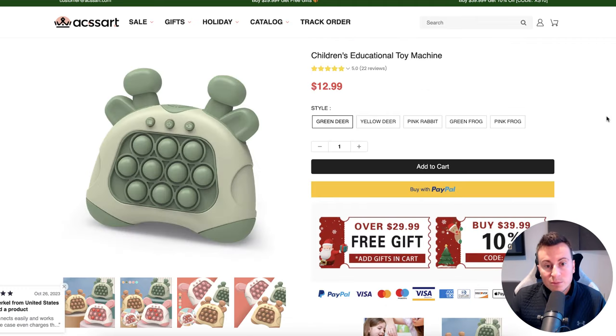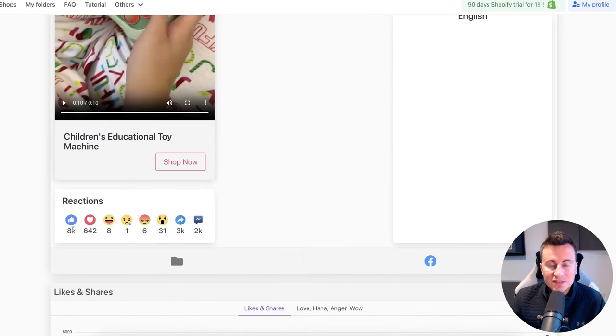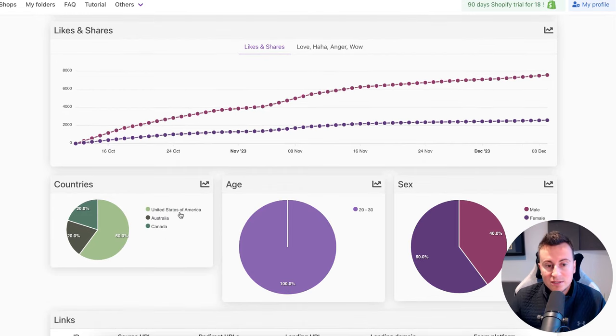Not to take away from the product itself, because if we have a look at the level of engagement, first seen date was December 4th, last seen date was December 11th. So in the space of a week, 2,000 comments, 8,000 likes, 600 love heart reactions. And this was predominantly top tier or higher quality traffic: US, Australia and Canada.